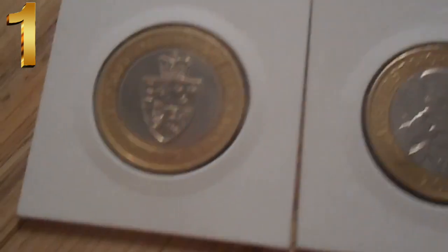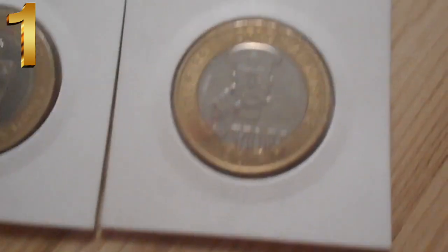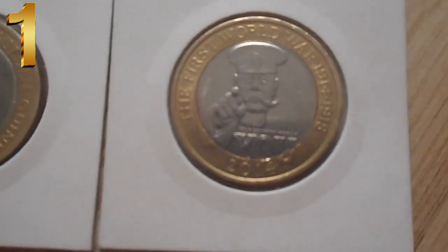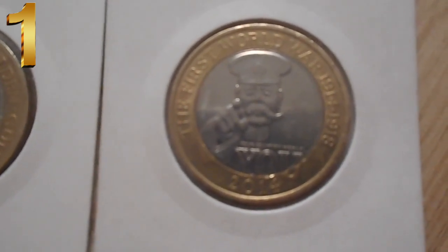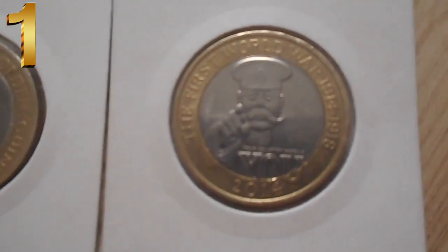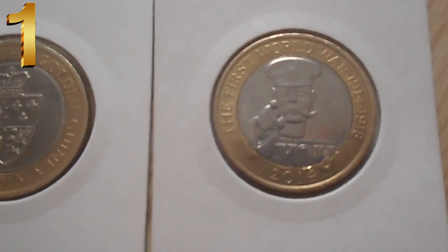And my last two coins. Here is the 2013 coin celebrating 350 years of the Guinea. And the last one, which I received last week, is the 2014 £2 coin celebrating 100 years since the First World War started. This one is very interesting and has a very deep meaning, because here is written, the country needs you. I don't know if you can see it, but it has a very deep meaning.